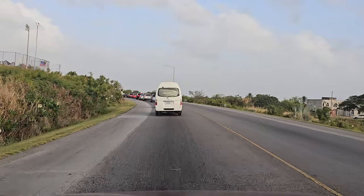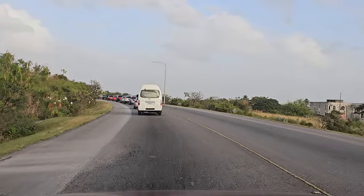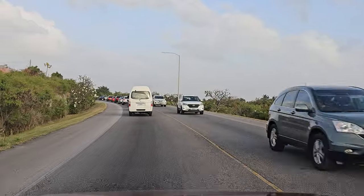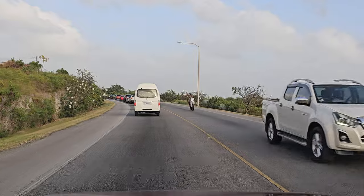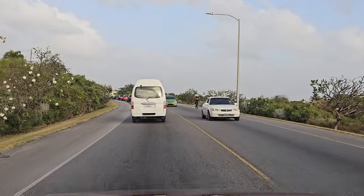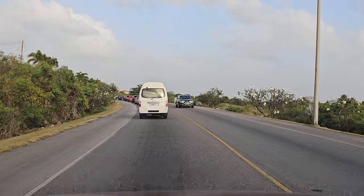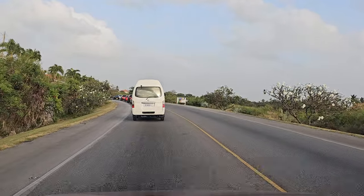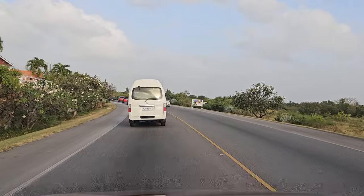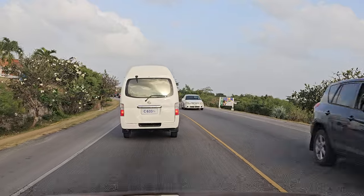If you look to the left, you can see a fence, and there are cars there, so it would suggest that there's some activity up there, probably cricket, causing the backup of traffic. If it holds us back, we will just pause the video and continue on so as not to waste your time stuck in traffic. But for right now, it's moving.